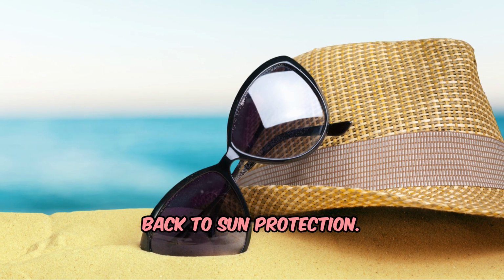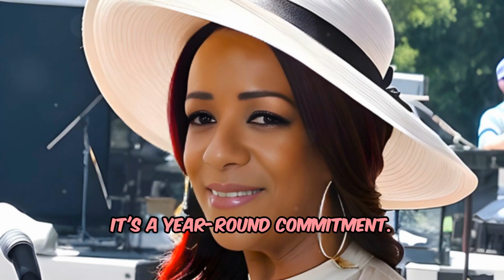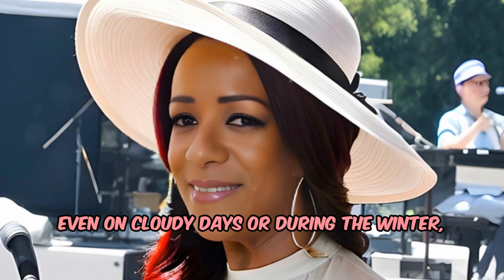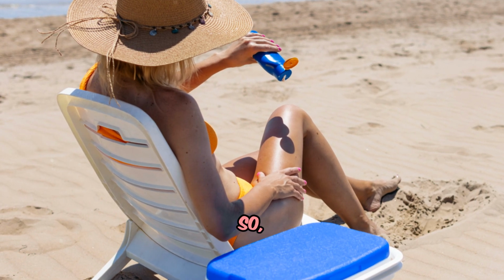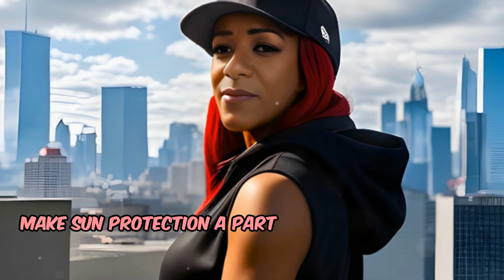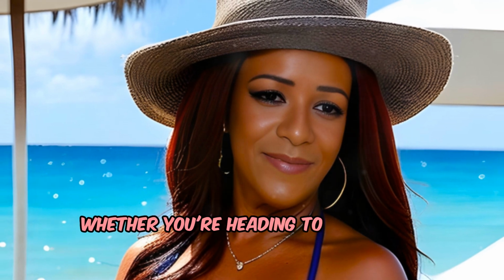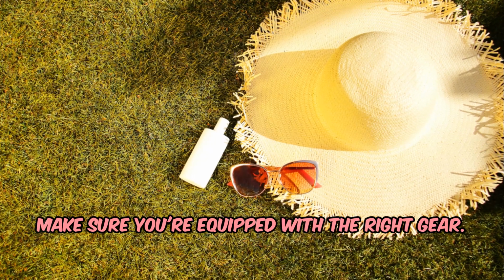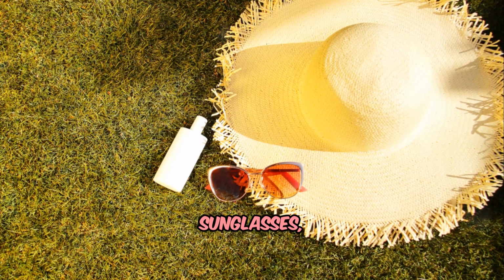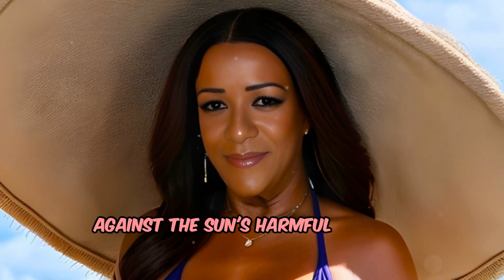Now back to sun protection. Remember, it's not just a summer thing, it's a year-round commitment. Even on cloudy days or during the winter, UV rays can still reach your skin and eyes. So, make sun protection a part of your daily routine, no matter the season. Whether you're heading to the beach, going for a hike, or just running errands, make sure you're equipped with the right gear. A hat, sunglasses, and sunscreen are your best allies against the sun's harmful effects.